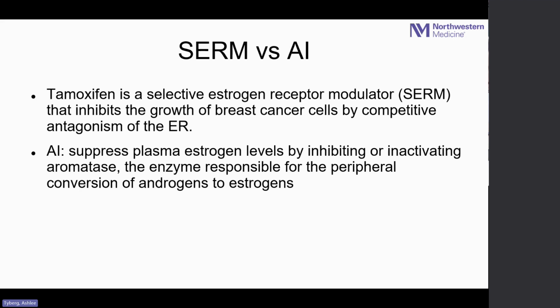And these aromatase inhibitors, they decrease the plasma estrogen levels by inhibiting the enzyme that is responsible for peripheral conversion of androgen to estrogen. So usually what I tell my patients, I say, think about the cancer cell as this room. So if the cancer cell is this room, the estrogen receptor would be a door. So when we look at your pathology report, they say that the estrogen receptor positivity of the cancer is between 0 and 100%. If it's 0, it means this cancer cell doesn't have a door. That's estrogen receptor negative breast cancer. We don't use anti-estrogen therapy.